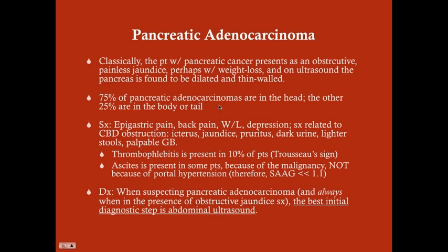And then also on ultrasound, okay, so I think I screwed this up here. On ultrasound, the pancreatic ducts may be dilated, and the gallbladder will be found to be dilated and thin-walled. So gallbladder dilated and thin-walled, that's your Courvoisier sign, and the pancreas, the ducts will be dilated, especially if it's a cancer at the head of the pancreas. And that's just because it's compressing on the pancreatic duct as well. So 75% of pancreatic adenocarcinomas are in the head, and the other 25% are in the body or the tail.